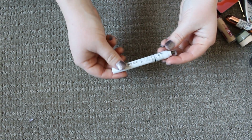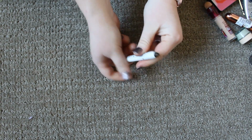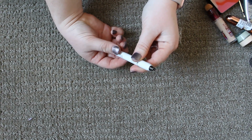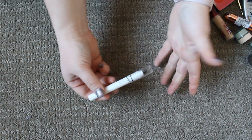And then I found this NYX Jumbo Eye Pencil. This one had the cap taken off, but these are really easy to sanitize because you can just cut off the top layer and then the rest of it has never been used. So that was really cool.